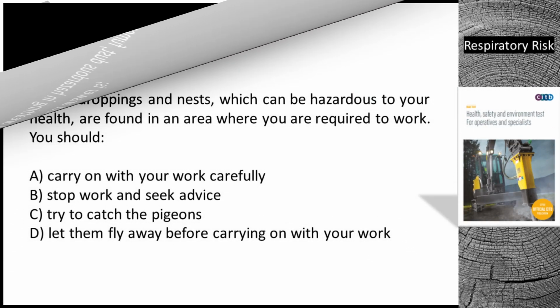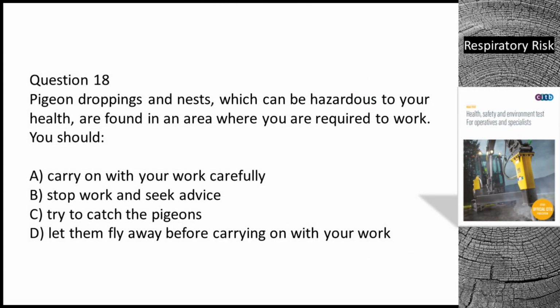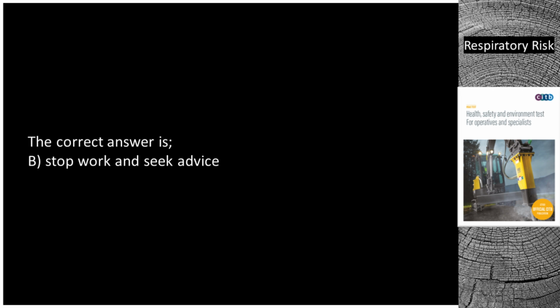Question 18. Pigeon droppings and nests, which can be hazardous to your health, are found in an area where you are required to work. You should A. Carry on with your work carefully. B. Stop work and seek advice. C. Try to catch the pigeons. D. Let them fly away before carrying on with your work. The correct answer is B. Stop work and seek advice.